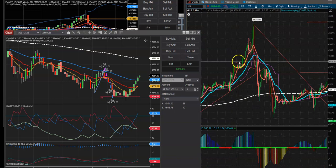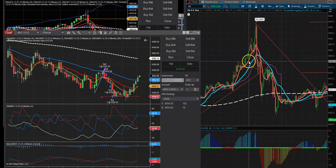Here you'll notice yesterday's trading right here. Boom, these were great bull flags. And that's a 15-minute chart, and it's showing a bull flag like that. That's pretty screaming hot there.